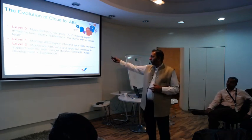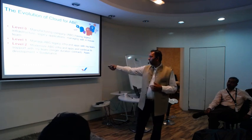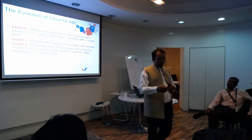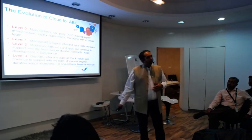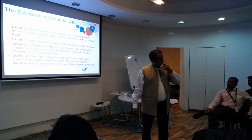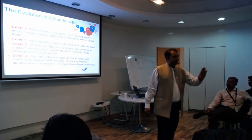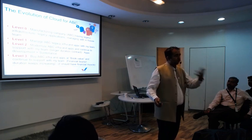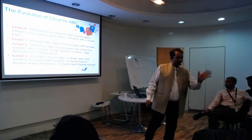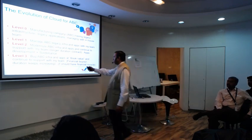And the duration starts increasing. So if you notice, the duration starts increasing as you go up the value chain. Level three is when you actually buy it out, in something known as a financial buyout. And then you continue to maintain it on your own. Again, the duration increases because now you're doing a book value purchase. But it's still not cloud. Many people at level three say this is cloud.